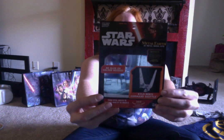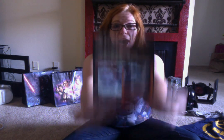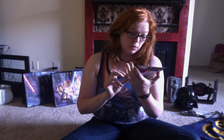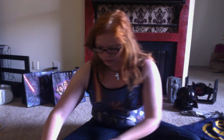Star Wars Metal Earth, a 3D metal model kit from the new film. I get to build Kylo Ren's command shuttle. And it's no solder or glue needed, and it's steel sheets, museum quality 3D models. I'm gonna cut myself doing this, but I don't care. This is really cool. It's also sectioned, which you saw, so I'm going through just one section at a time. I can't wait to see what this crate unfolds to.